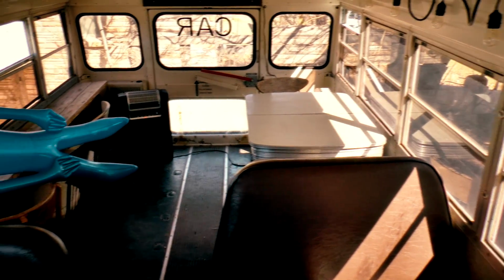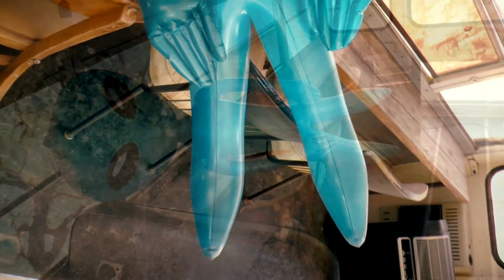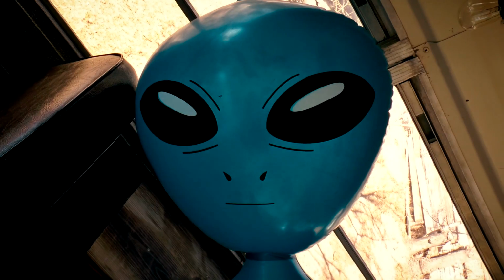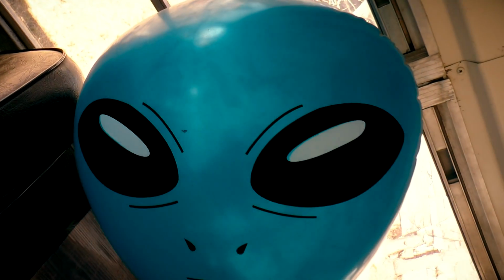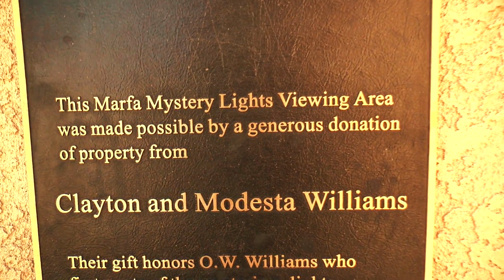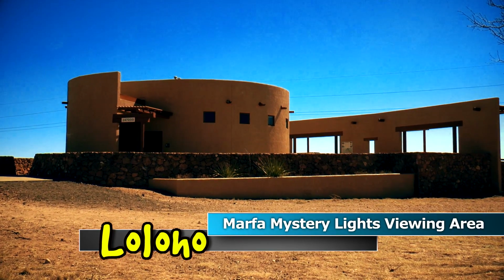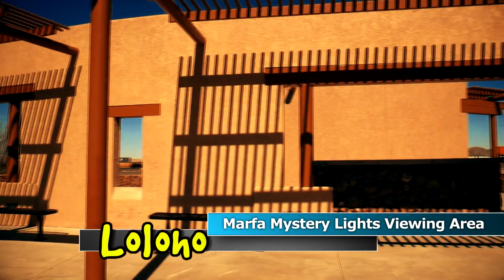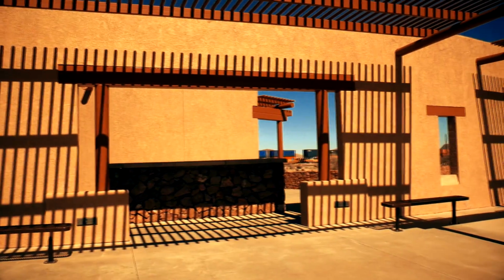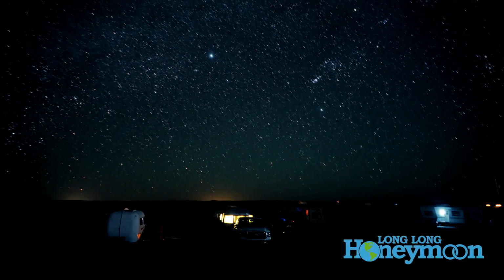You know, Marfa's the type of place where you might see space aliens. It's got that weird vibe to it. In fact, Marfa is famous for something called the Marfa Lights, which are these mysterious lights that appear out in the desert sky. So this entire facility was built specifically to view the Marfa Mystery Lights. But I'm told it's also a free camping area and you can boondock here in your RV. And nobody really knows what causes those lights.